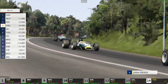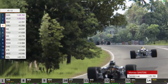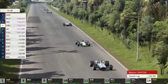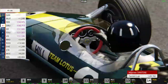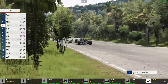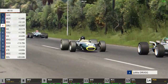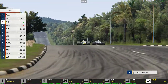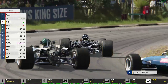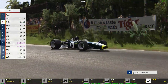The Joe Siffert livery Cooper, that is, as Matteo Santini meanwhile sets the fastest lap of the race, as he would do, as that is the second lap. Fastest lap, of course, also worth 1 point at the end of this race. Look at them get air every time they go over that jump, and Drug is well and truly in the slipstream of Ferrante, goes to the inside of the hairpin and goes through. Very nice overtaking, out-braking maneuver into the circus hairpin, and he's made it stick.